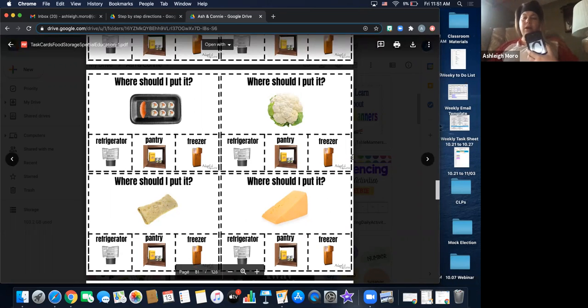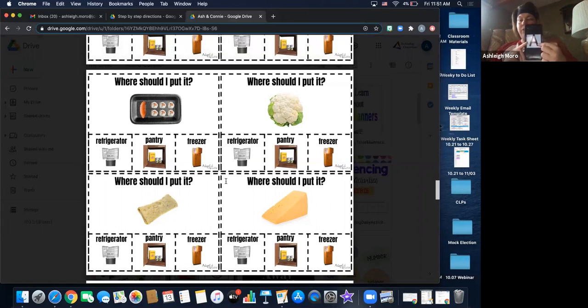Okay, so we have cauliflower. Cauliflower goes in the refrigerator, the pantry, or the freezer. I see A's and C's from your teacher. So yeah, much like broccoli, it is going to go in your refrigerator if you're going to cook with it pretty soon, or you bought it from the produce section. And C, if you're going to save it to cook with later, or you bought it from the freezer section. So A or C.